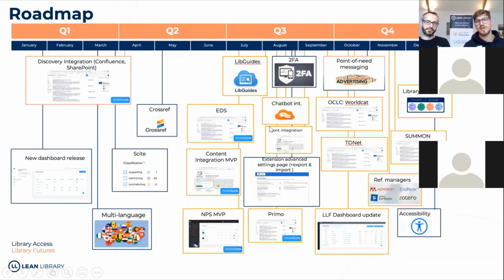We have been working on a number of different products that will help you with marketing and that help with your user uptake. Point of need messaging is something like that as well. Essentially, we want to provide you with a tool with which you're going to be able to inject Lean Library banners or information into your selected library systems, such as your authentication page or your discovery.